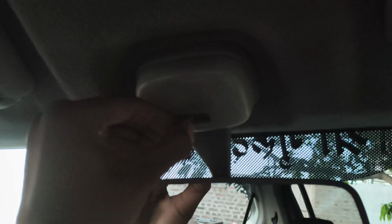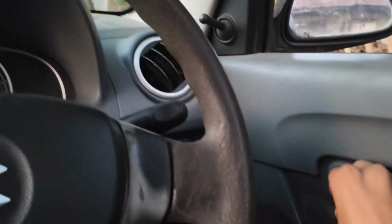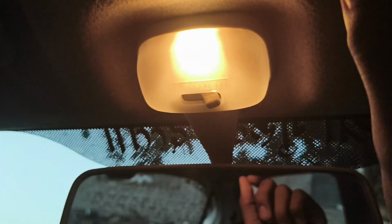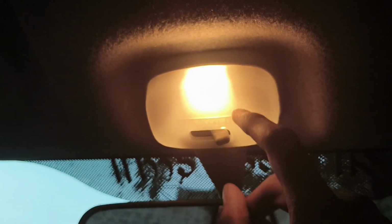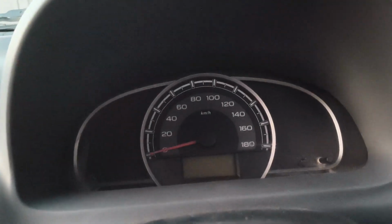This is the control for the cabin light, and this is the door option. When this door option is enabled, the light turns on when the door is open, and when the door is closed, it turns off. And this is the on. This light remains continuously on when it is switched to on, and this does not get an LED lamp. And let me show you the instrument cluster of the car.